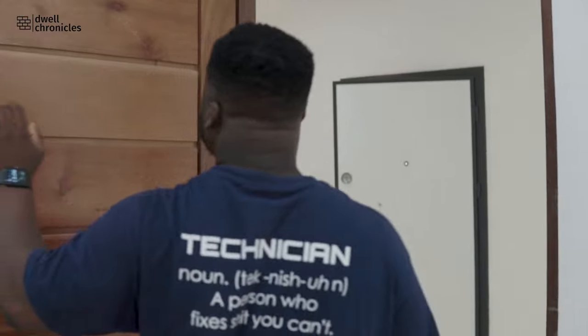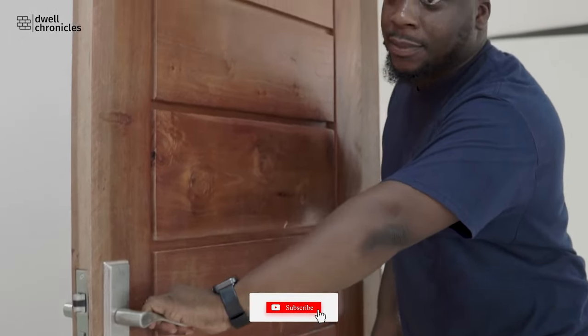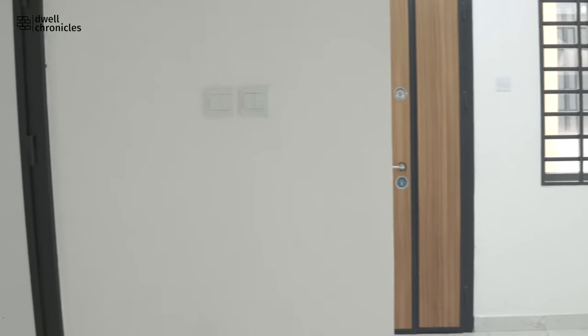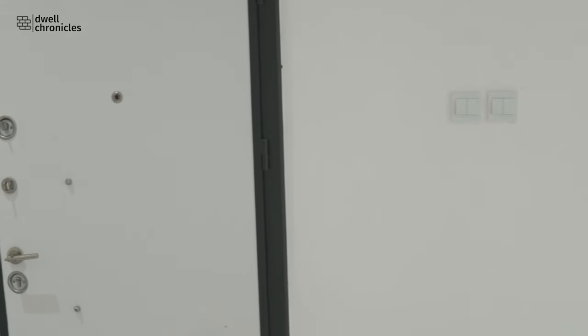One thing you also need to appreciate is the woodwork. We use solid rosewood for these doors that you love so much, not the ones that are attacked by termites and all of that stuff. Perfect. Before you go to the top, let me share this with you.